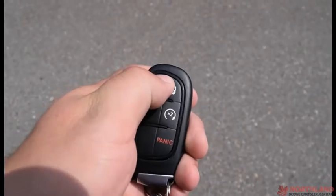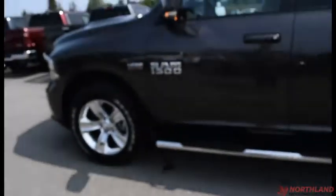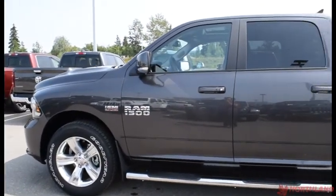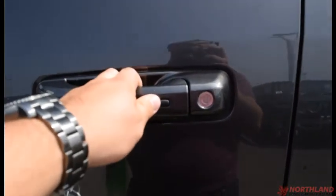Okay, we got our keys here. 2 presses to unlock, 1 press to lock, and we do have 2 presses to activate our remote start. Always nice, especially in the winter. Gets it nice and warm for you. You don't have to go outside in the cold. Now, it does also have proximity keyless entry, so if you have the key on your person, you can just put your hand in there and it will unlock for you.